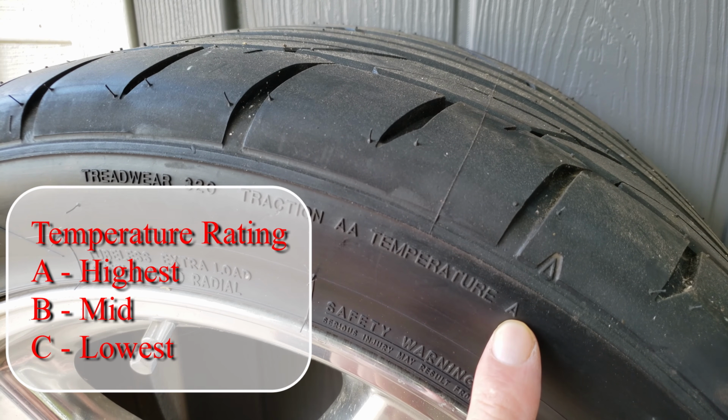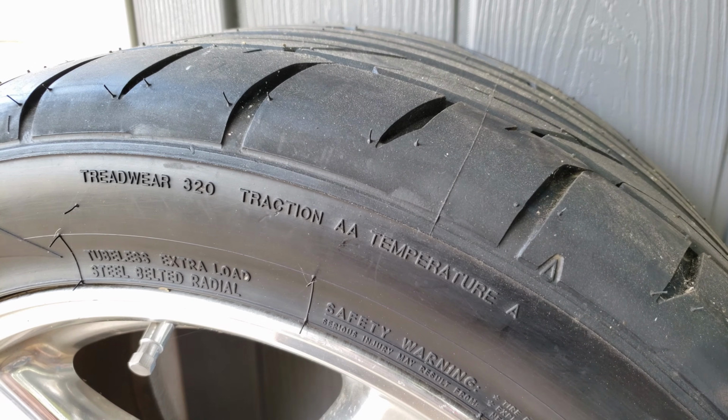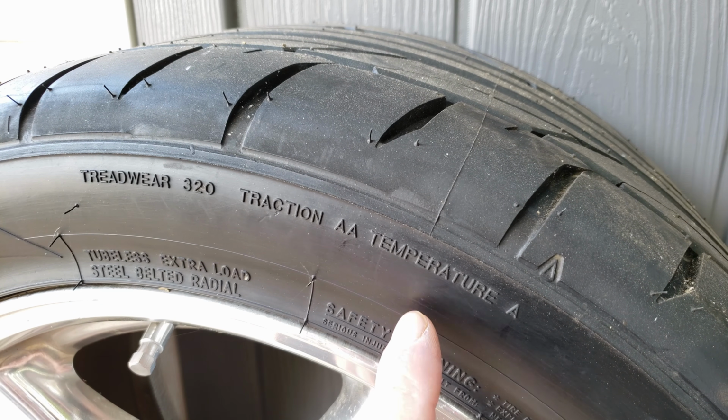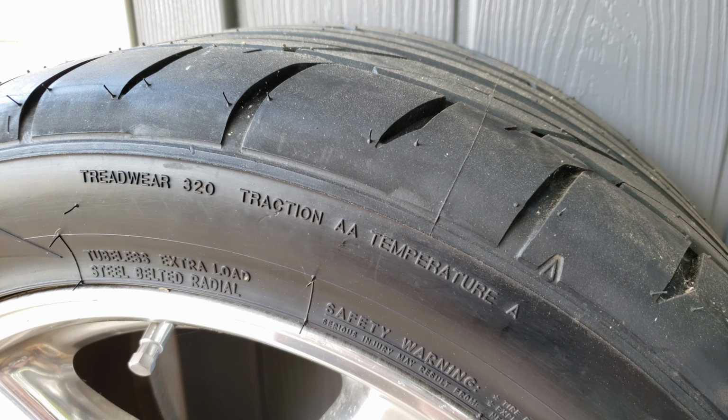Now for our temperature rating, which is the tire's resistance to generating heat at speed. A being the highest, meaning that it resists generating heat at speeds higher than 115 miles per hour, while B's ranging from 100 to 115, and C's from 85 to 100.